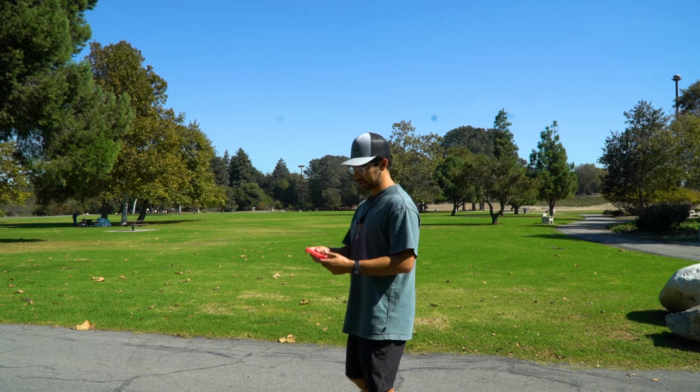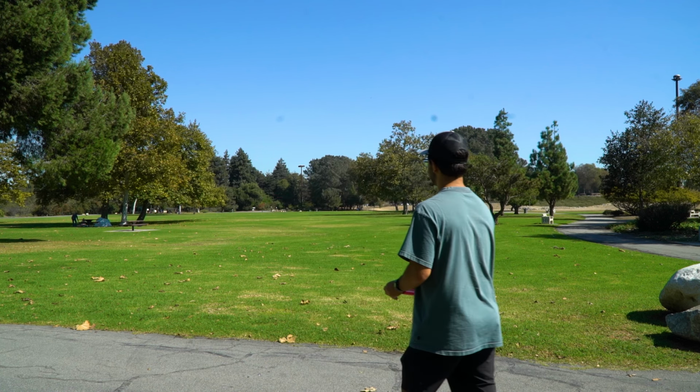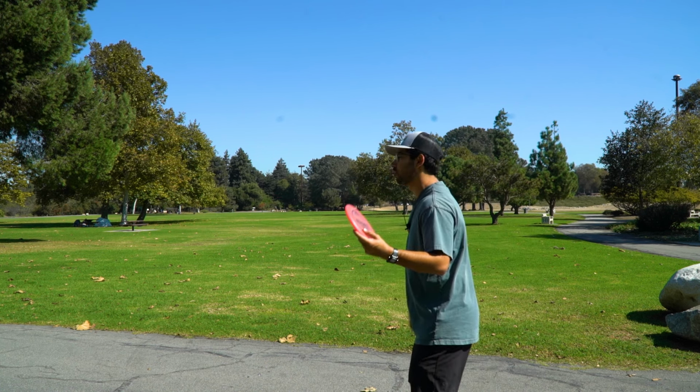Zone here, this thing's getting pretty straight, but has a good reliable finish. I don't throw it too much backhand, but I do go to it sometimes.